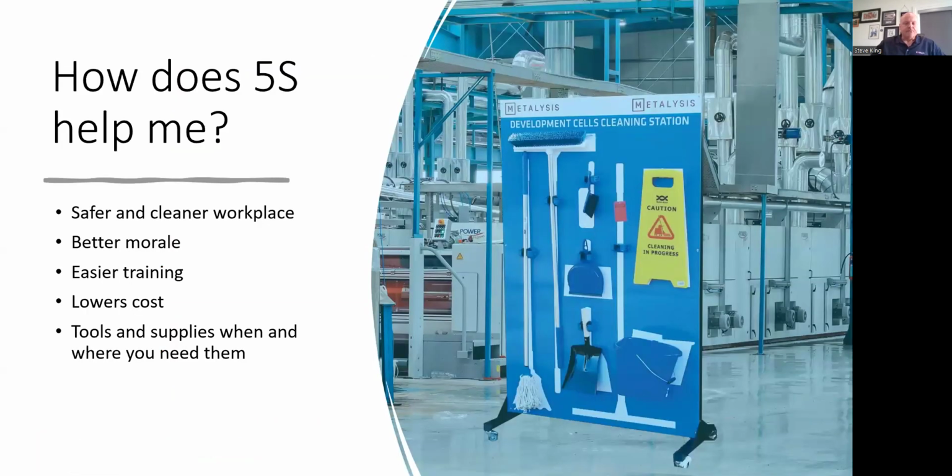So how is 5S going to help you? This is an extreme example of a factory facility that's in really good shape, but it does result in safer and cleaner workplaces. And the really interesting thing is you might not think about the morale, or what the people feel like. When we first did this, we were really surprised by the result of the cleanup action itself and the ability to involve others in cleaning this place up. And really at the end of it all, it results in a high level of pride in that facility.